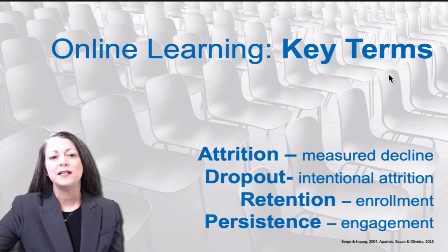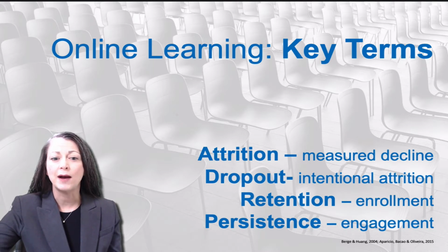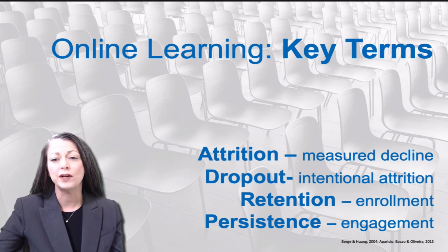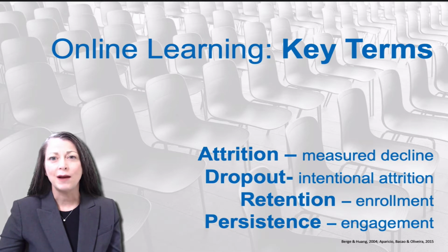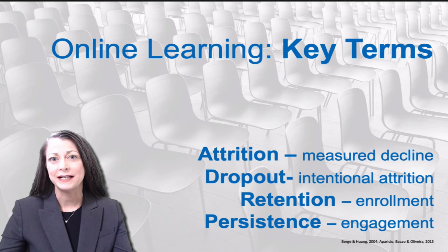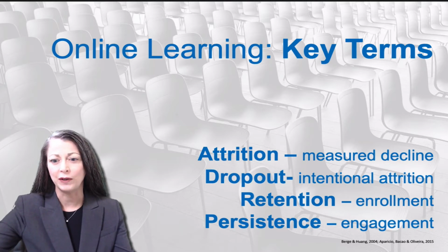These are some key terms that you'll hear used in this presentation: attrition, dropout, retention, and persistence. Attrition is a measured decline in the total number of students at the conclusion of the course, the conclusion of the program, or at the conclusion of the semester. Dropout is slightly different. Dropout is the intentional abandonment of a course of study. The terms are sometimes used interchangeably.